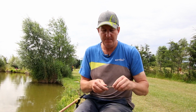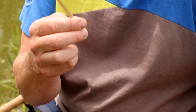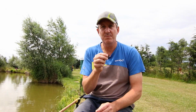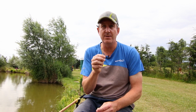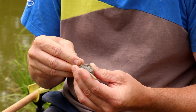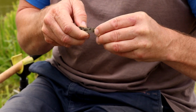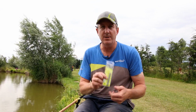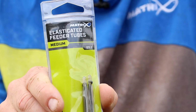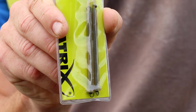With this system, everything interchanges. Literally, you can leave your rod set up just with the stem on. So when you get there on the day, you can then decide what you're going to do. And obviously during the day, you can swap and change between them. Simple as that. It's literally that quick. So swap and change on the day, see what's best. Also, you've got the option of using an elasticated stem if that's what you prefer. Some venues obviously don't allow it, but that's an option if that's what you prefer.